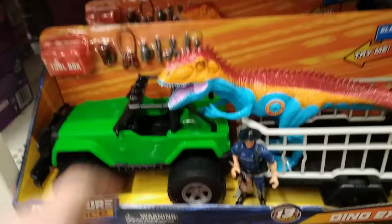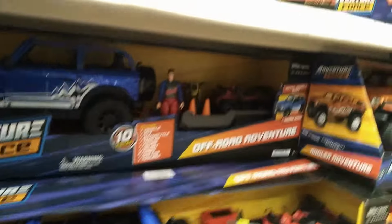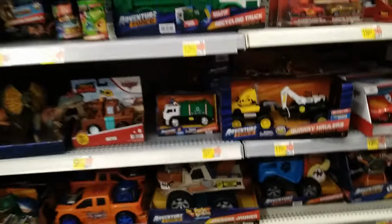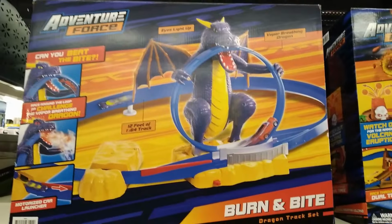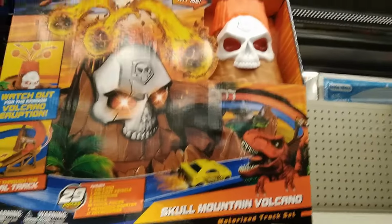Guys, remember when I reviewed this? Yeah, me either. I reviewed it on a channel a long time ago. Off-road explorer. Off-road adventure. That is awesome. That looks so sick. All right. Let's go to the Hot Wheels. Burn and Bite Dragon Track Set. Oh, my God. Skull Mountain Volcano.